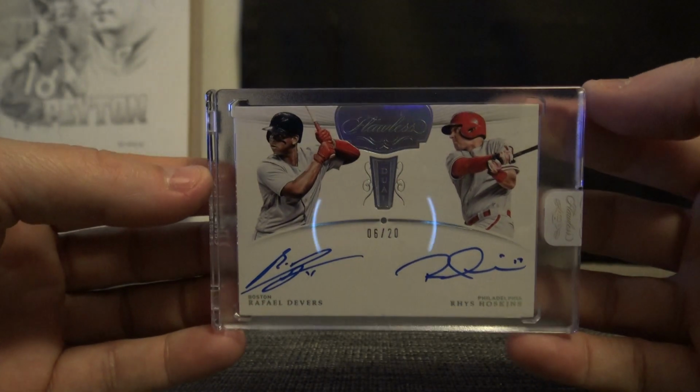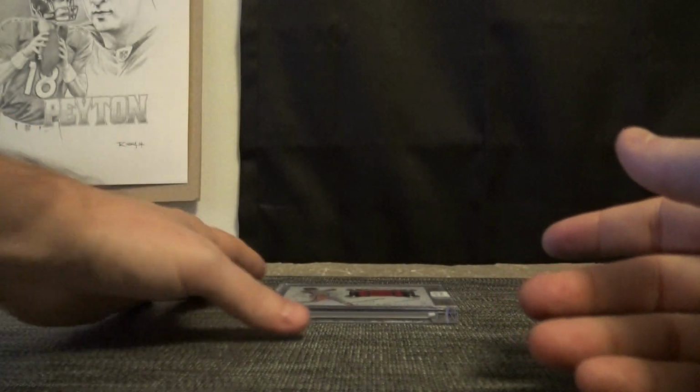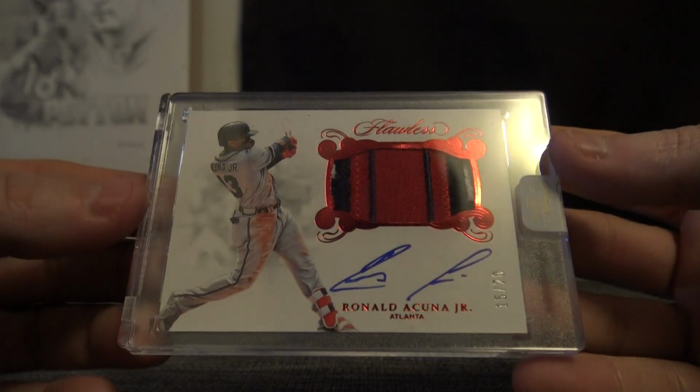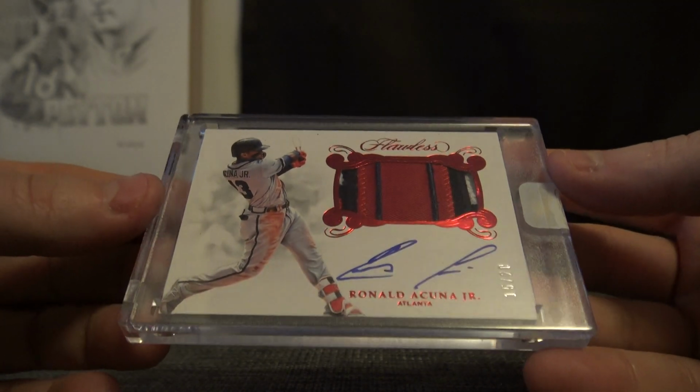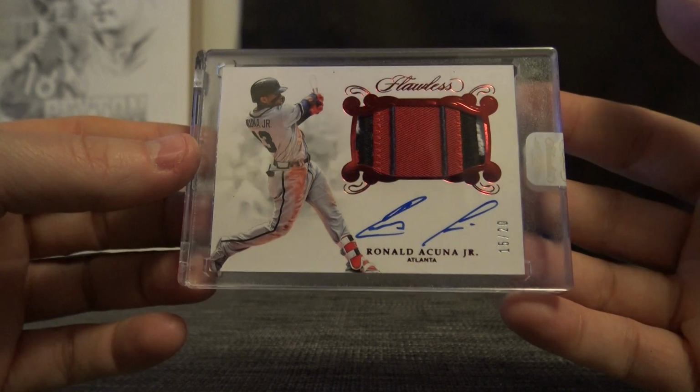Anyway, dual autograph, Devers and Hoskins. 6 of 20. And nice one here too. Ronald Acuna, 15 of 20. Rookie patch autograph. The toppers were pretty nice. Ronald Acuna.